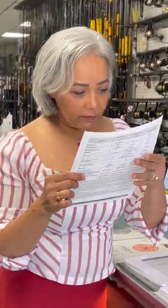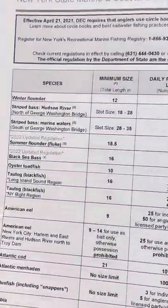Paper here. Oh, so can I keep a copy of this? Absolutely. So my dear foodies, I'm just going to read a couple of them. Winter flounder. So there's certain times of the year you could fish for certain fish. Okay, so if you get a closer look, you could take a look at that.